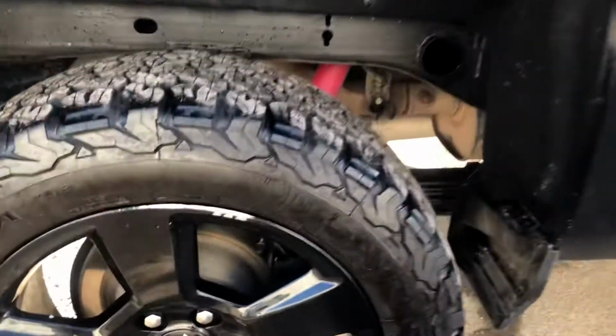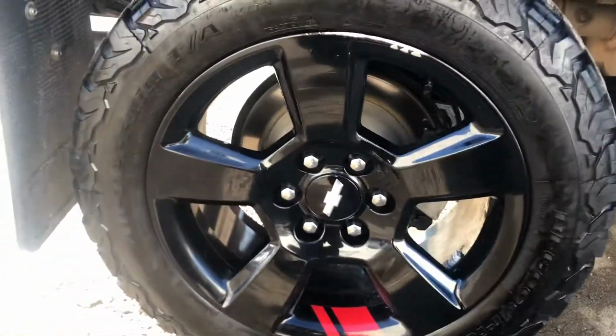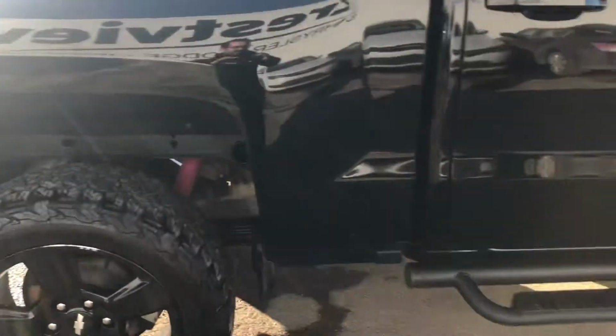The wheel here, this is that. Just that one spot there on this wheel. All other wheels seem to be just fine though.